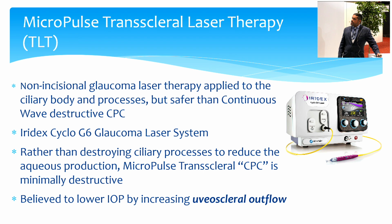MicroPulse Transscleral laser therapy can be applied through the ciliary body to the processes, but it's safer than continuous wave destructive CPC. This is a model of the Cyclo G6 glaucoma laser system, and this shows an example of a probe here. And rather than destroying the ciliary processes to reduce aqueous production, this laser therapy is minimally destructive, and it's believed to lower your IOP by increasing uveoscleral outflow.